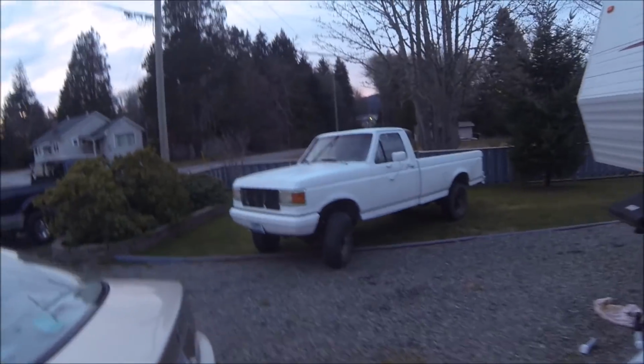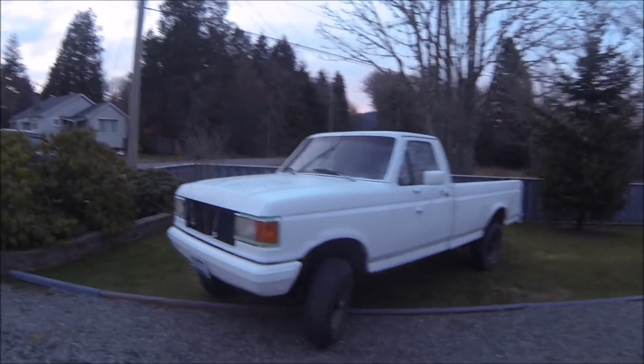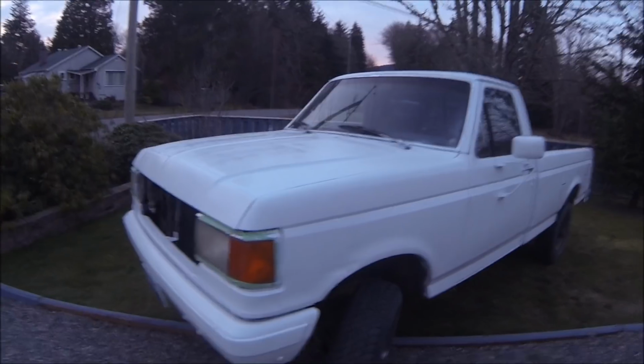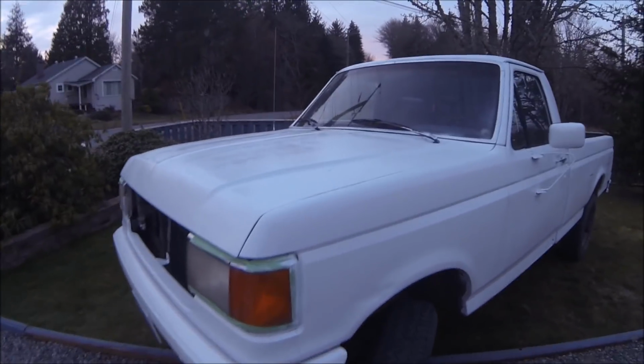It's gonna be cool. All right, so I just got home. It's the next day. Tyler came over while I was at work and he threw some more coats on. So this is, I guess, 2 more coats. It looks like it came out really good.